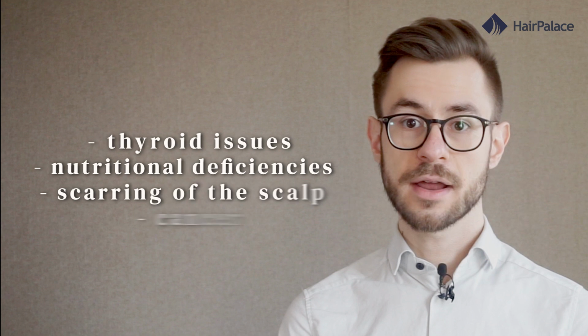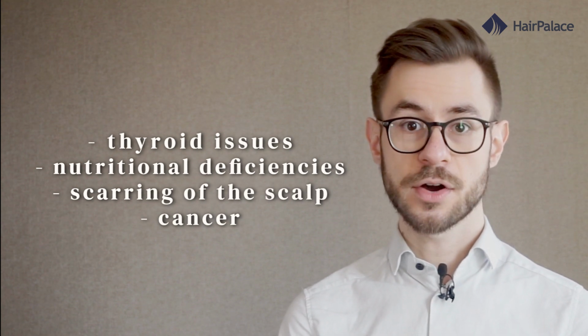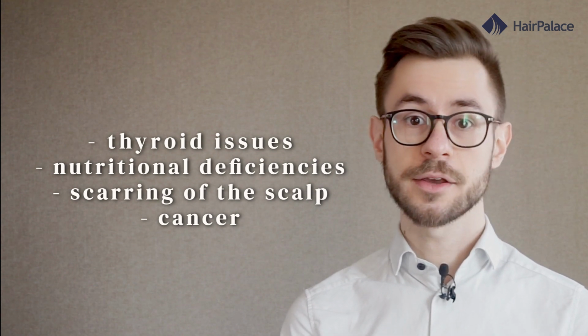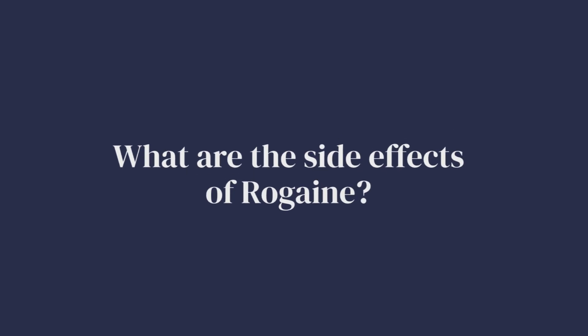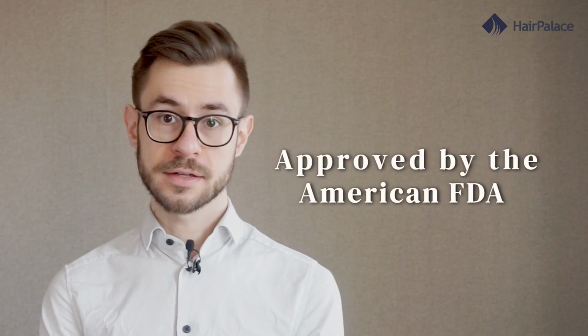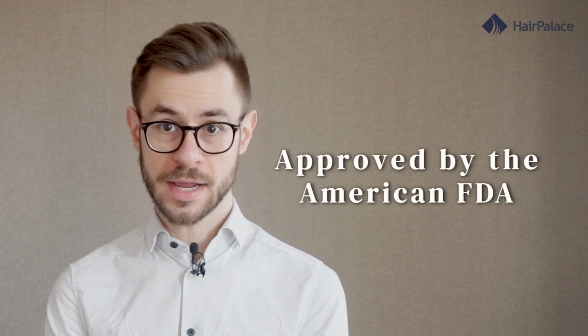Lastly, if your hair loss is due to thyroid issues, nutritional deficiencies, scarring of the scalp, or hair loss due to cancer, you should most likely avoid Minoxidil products. Rogaine is clinically proven to be effective against hair loss. It is one of the only 2 hair loss medications approved by the American FDA along with Finasteride, but more on that later. Most side effects of Minoxidil are considered low risk and relatively easy to manage.